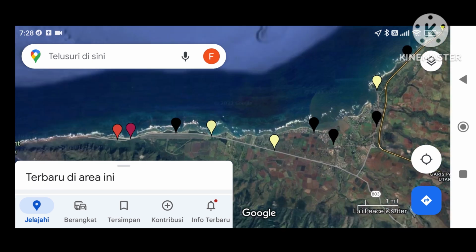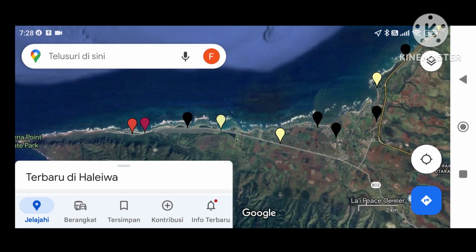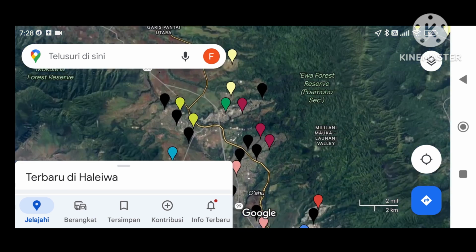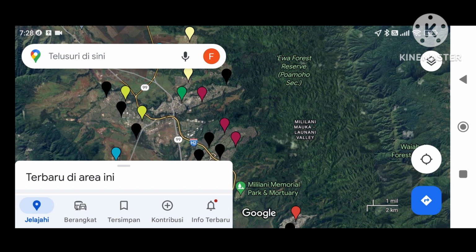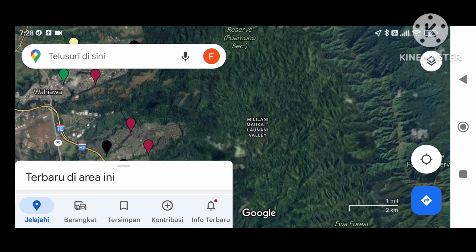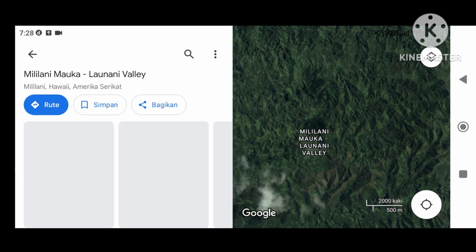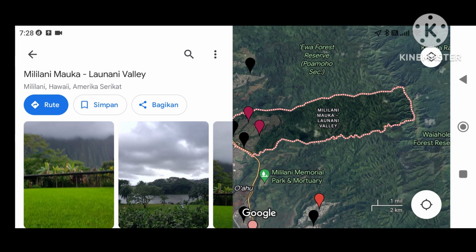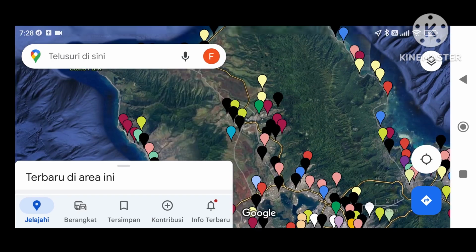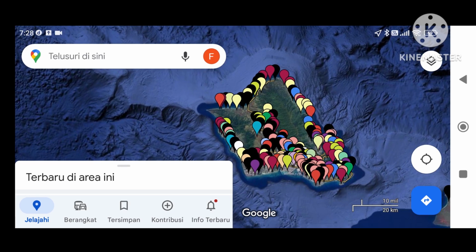Feelings, discussions about sirens in Mililani, Launani Valley. What the names is so. And this is for the name of island. Okay.